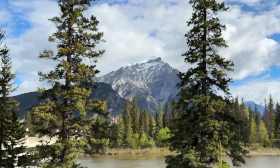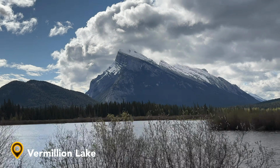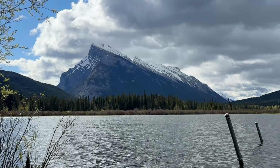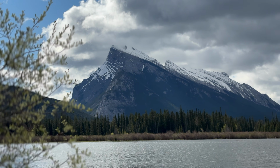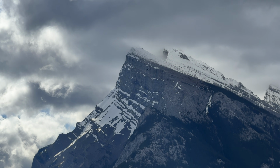The next morning, the tour started things off bright and early, and we'd head down to Vermilion Lakes, which is marked by the jagged silhouette of Mount Rundle dominating the skyline. And Rundle isn't just a single peak, it's actually a chain of 7 distinct summits stretching over 12 kilometers back from here in Banff on the west end of the mountain all the way to the east end in Canmore.